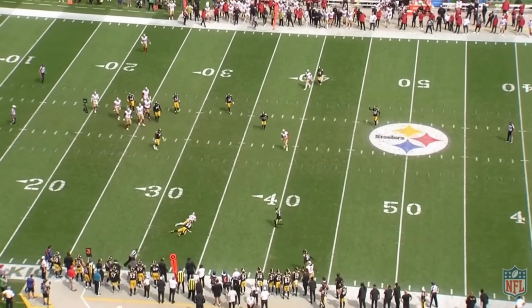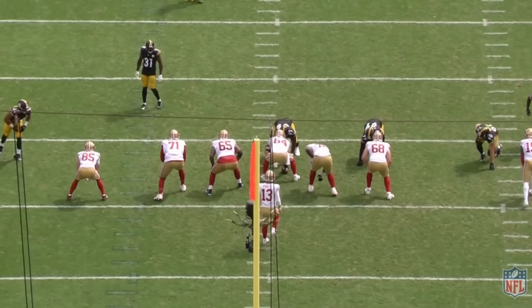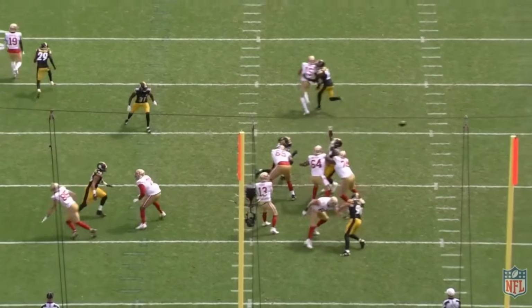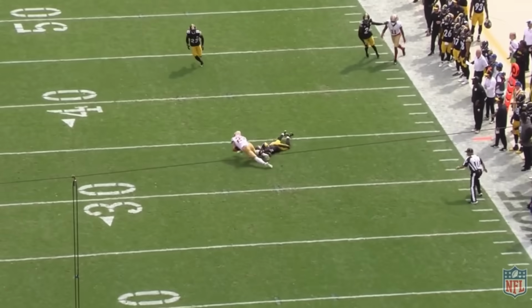Now, the top of that route looks like it's almost a built-in little quick out. Regardless, they get a first down, okay? I get it. I'm being picky. But that's not the ball he wants to throw either.